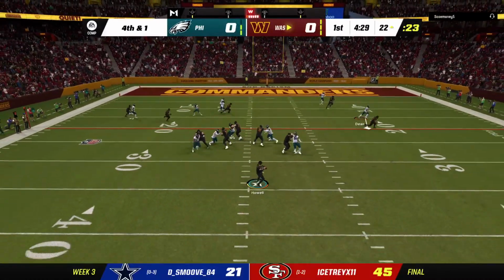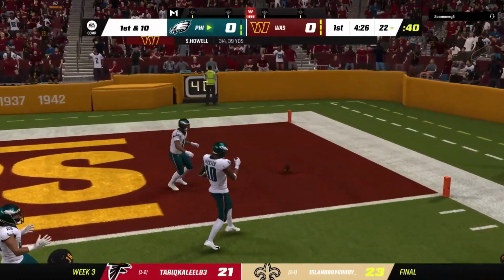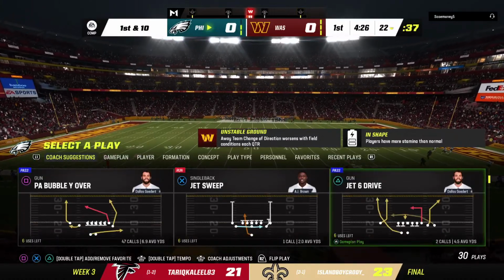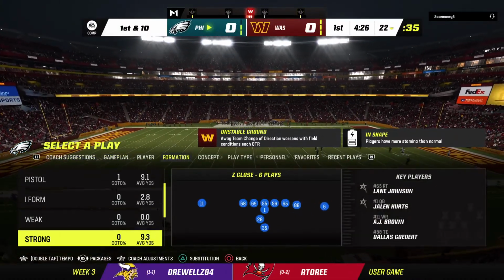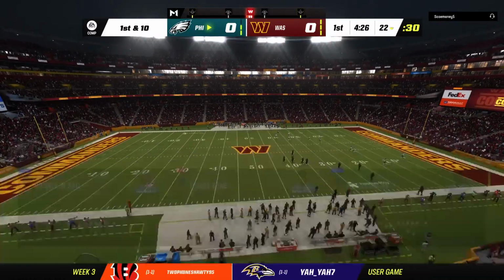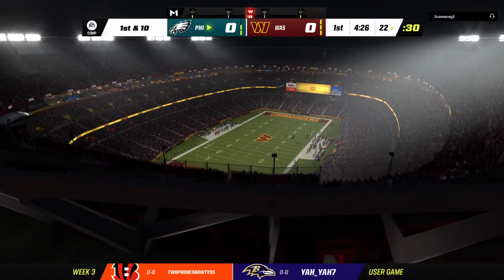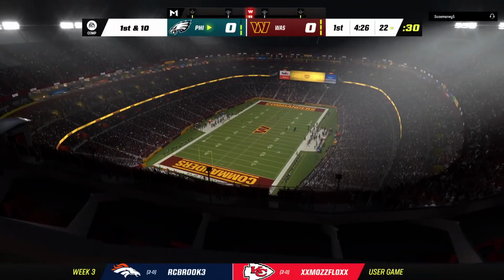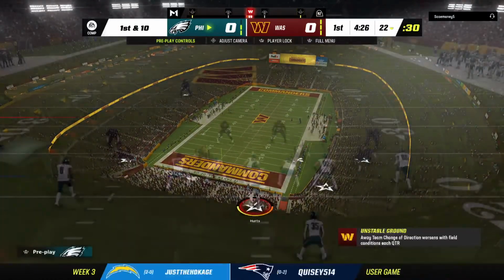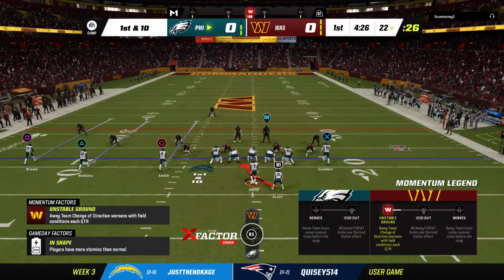Fourth down, Howell. And it's incomplete. They cannot convert, and they turn it over. The Commanders went for it, but they cannot pick up the first. And this defense holds firm here on the opening drive of the night. Hurts and the Eagles come up here 1st and 10 at their own 22.